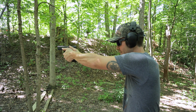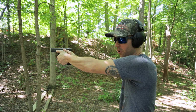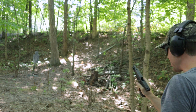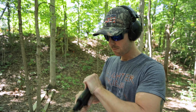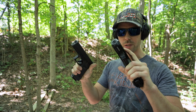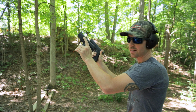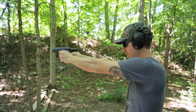All right, here we go. No recoil, I bet. Wow, more recoil than I expected, that's for sure. It cycled and locked the slide open. Let's dual wield these suckers, because 2 guns is always better than 1. All right, I'm going High Point left hand on this, so pray for me, guys. Here we go.